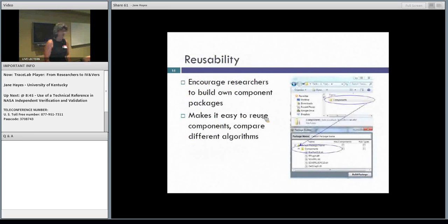And as I said, this is really encouraging reusability. Besides being able to build individual components, you can also package the components. So for example, DePaul University has some packages of all their components that deal with a particular portion of tracing, and we have our own.